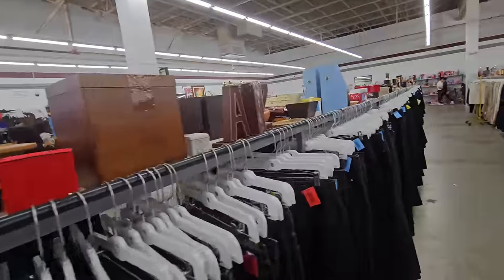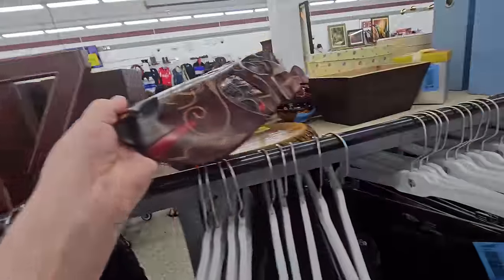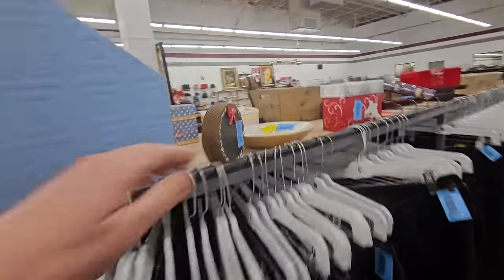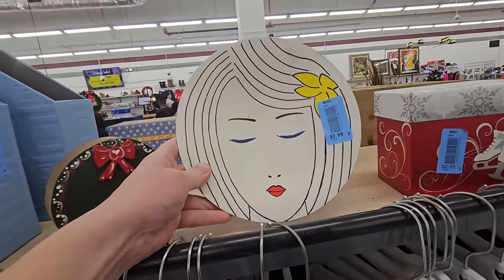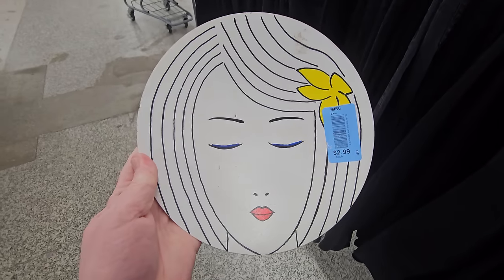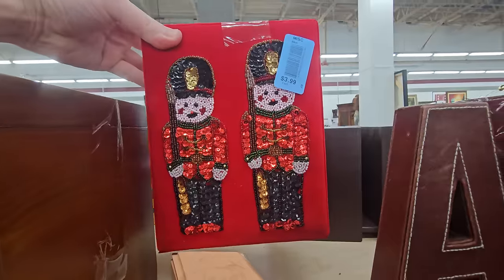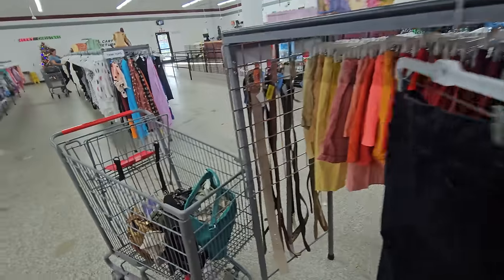It's like when you come around the corner right here, you possibly have little trinket boxes. So you definitely want to take a look at those. Ooh. I love this bowl. Look at this one. Isn't that cute? Toy soldier box. Let's get back to these purses.